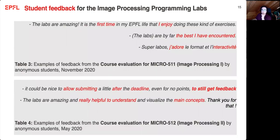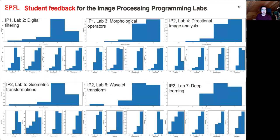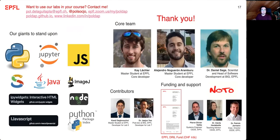So just to conclude, the feedback from the students is always very fun to read when it goes well. The best I have encountered was one person that really wanted to submit, not even to get the grade, just to get the feedback. And basically overall happiness. A thank you to everyone: the core team, the Noto team, which I guess funds us, and then two collaborators that contributed to some of the labs.